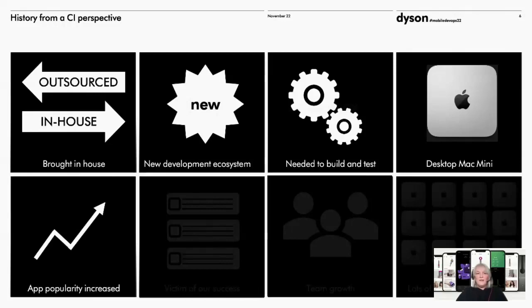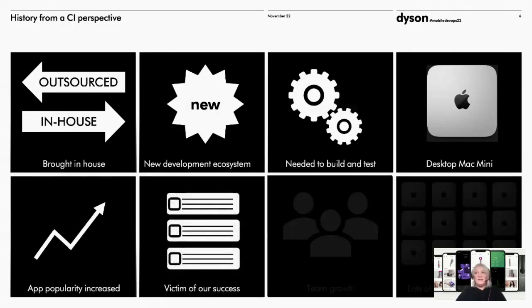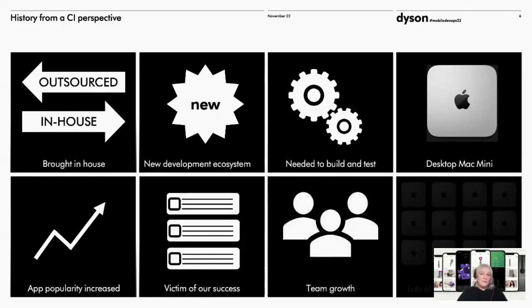So the app popularity increased. The popularity increased with our customers and with our internal stakeholders. And we started to generate quite a big backlog of work. So our team had to grow. And as our team grew, the demand on the CI started to increase.